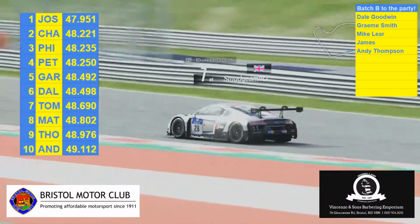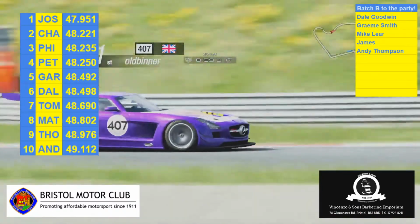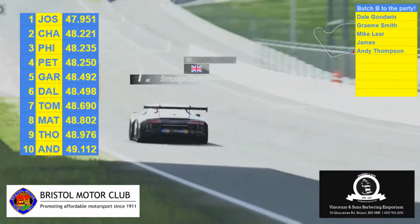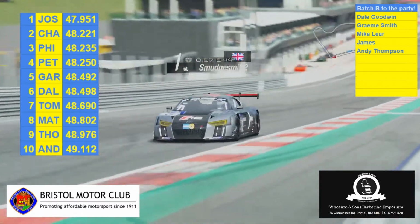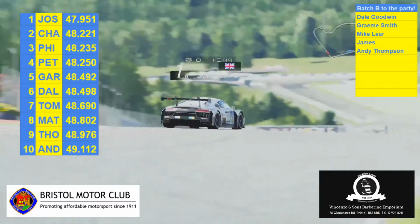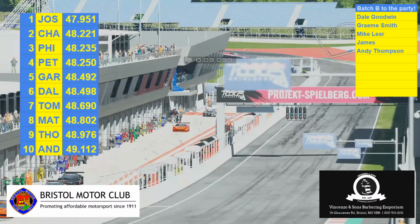Nice and neat, getting both apexes on the last two corners. Oh. No, there we go. 49.293, which does get him in ahead of James and Mike Lear, into 12th position there.